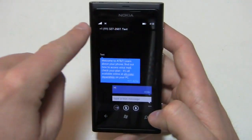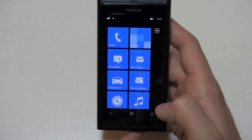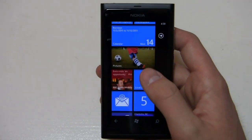And then, of course, your signal strength stuff is up here. Now, when I get this message in just a second saying I didn't text a valid number, which I suspect I'll get here in a sec, the text messaging pops up here, and of course, you'll see a 1 on the live tile beside messages.